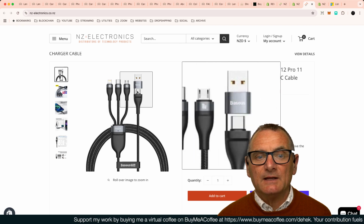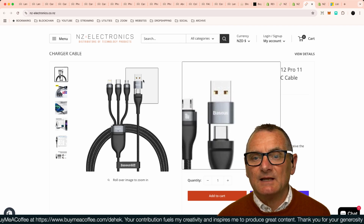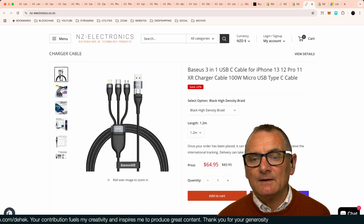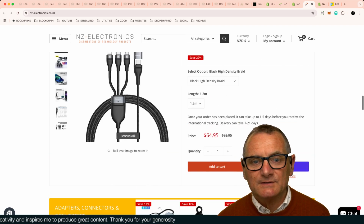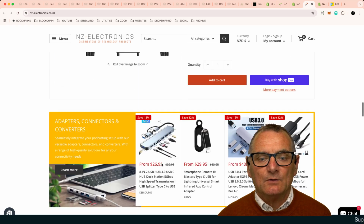These cables, I don't even know. I think I have sold a couple of these, but I've got about 3 of these myself. These are the best cables ever. And they're quite expensive, but they're very high quality, and they're also at, I think, 100 watts. Which means they load really, really fast.